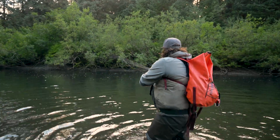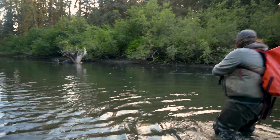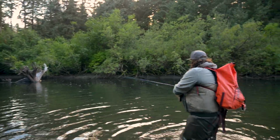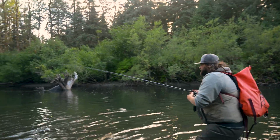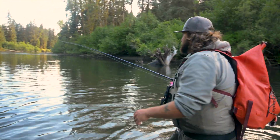A lot of pinks in this flat though. There's silvers mixed in it. But now it gets a little bit too shallow. There's not even any fish, so we're gonna jam. We'll see you at the next spot.